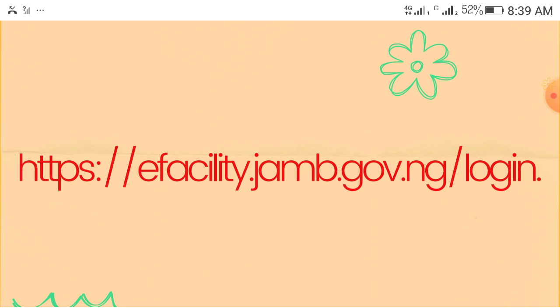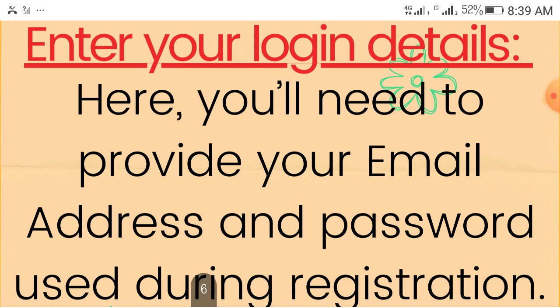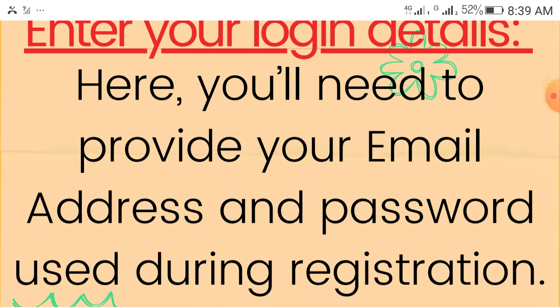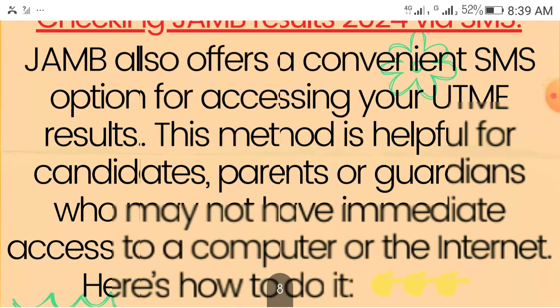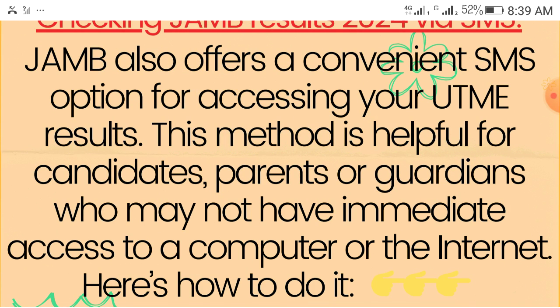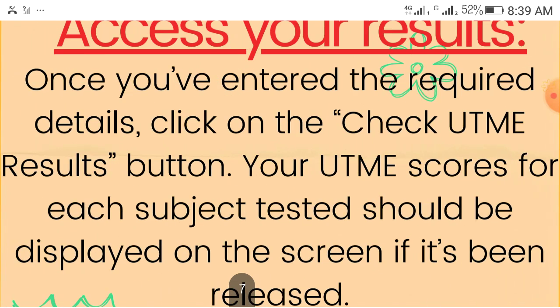So just enter this website. Once you enter the website, you will see a space where you provide your email address and your password. Once you have entered your email address and your password, the next thing for you to do is click check UTME result. You will see a button that says check UTME result. Once you click that, you will see your JAMB results. You can just look at it and note it down.